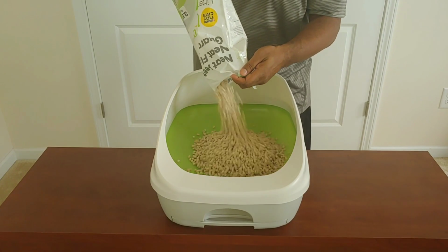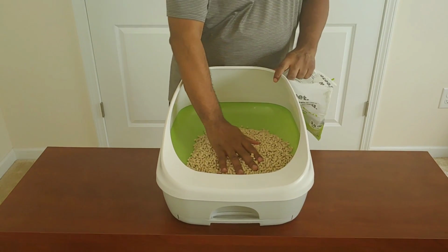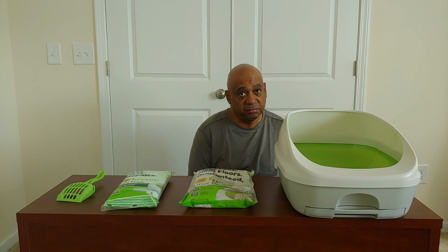Next is that dangerous dust. You know, Mr. Clump. Well, the Breeze system pellets don't have any of that, so they're perfectly safe for your cat. But they are made of a material that is designed to dehydrate waste faster. It does dry it out, but when the cat craps, it stinks.